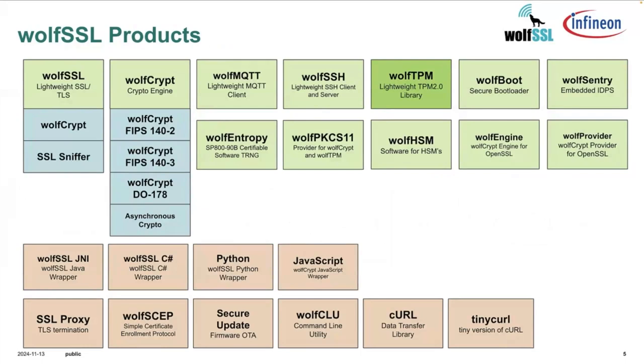We have a large portfolio of products, as you can see. All of these are really centered around the cryptography engine wolfCrypt. And it's been through FIPS 140-3 and the safety critical certification DO-178 at the DAL A level. Most of it has, including asynchronous cryptography, non-blocking cryptography, a bunch of things.